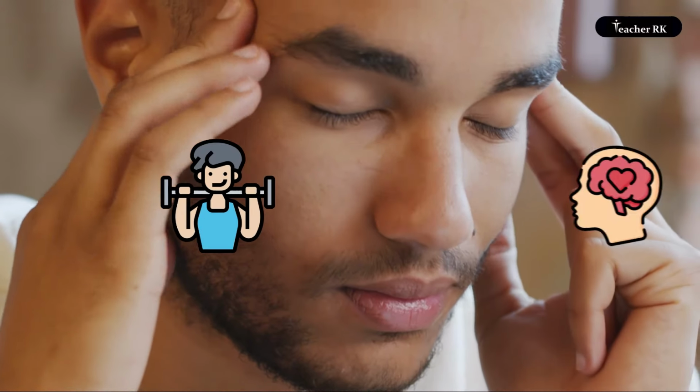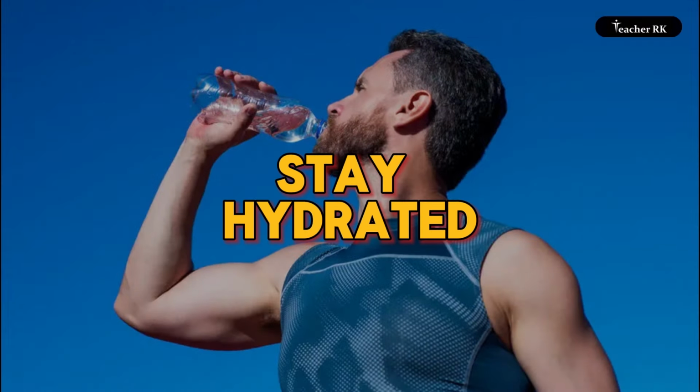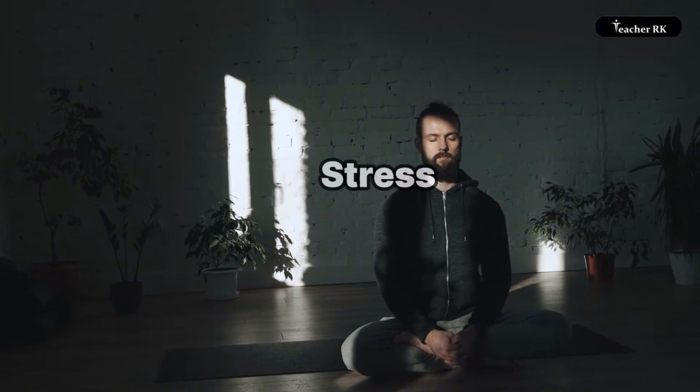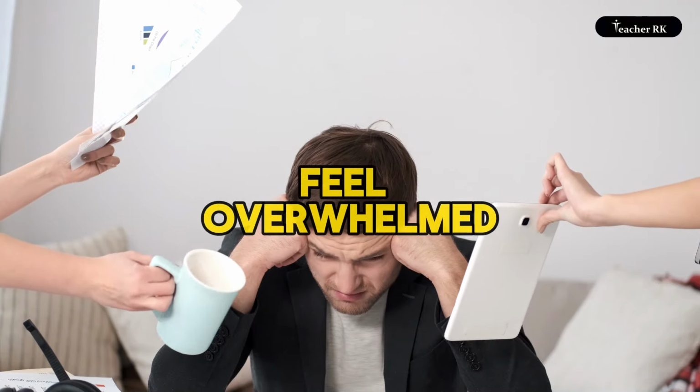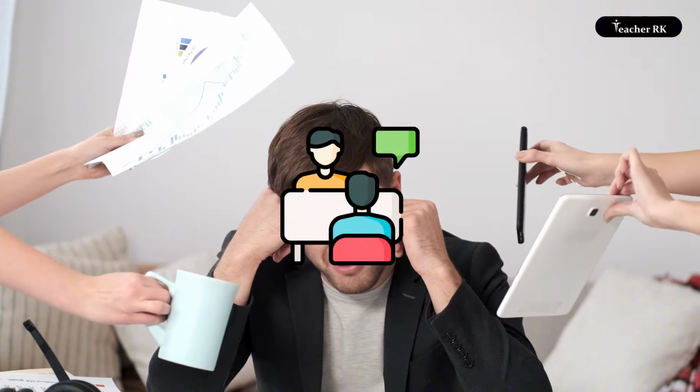7. Stay healthy. Your physical and mental health are important. Eat balanced meals, stay hydrated, and get regular exercise. Practice mindfulness or meditation to keep stress levels in check. If you feel overwhelmed, don't hesitate to talk to a counselor or a trusted adult.